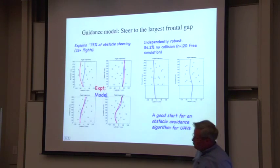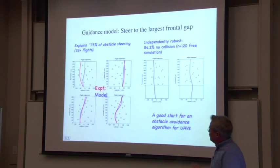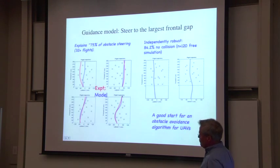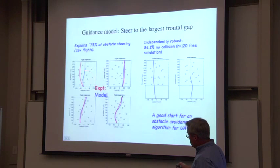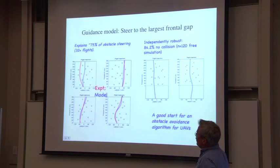So for the guidance, I don't have time to develop it, but we've developed a guidance model which basically has a cone of attention, plus or minus 30 degrees either side, going a depth of 1.5 meters, paying attention to those poles. And the guidance rule is simply, with the poles in position, fly to the widest open space.